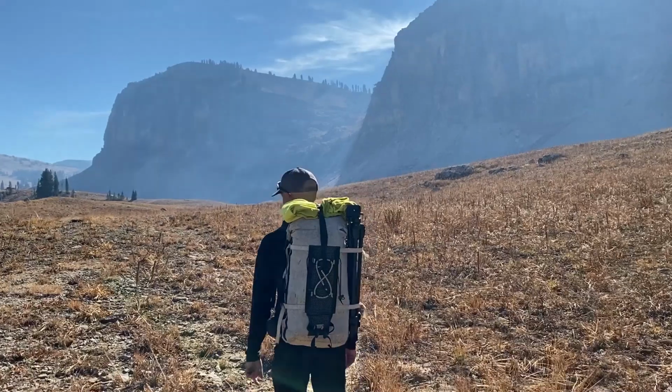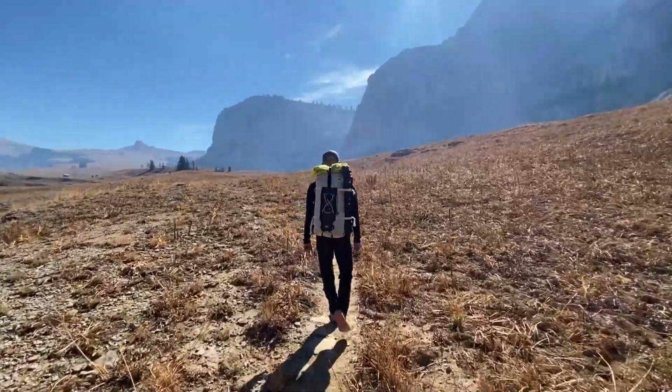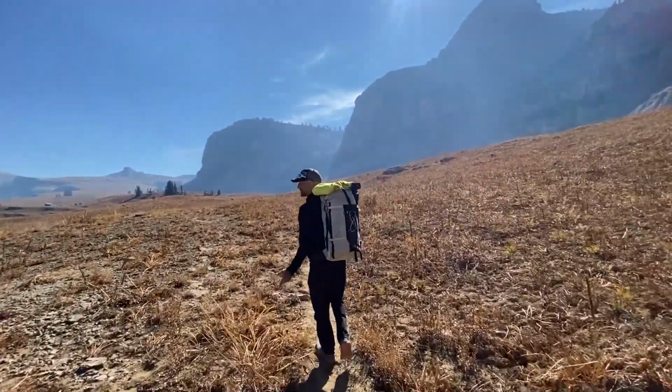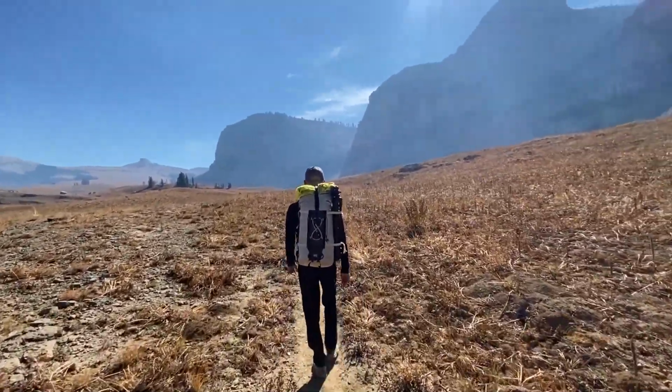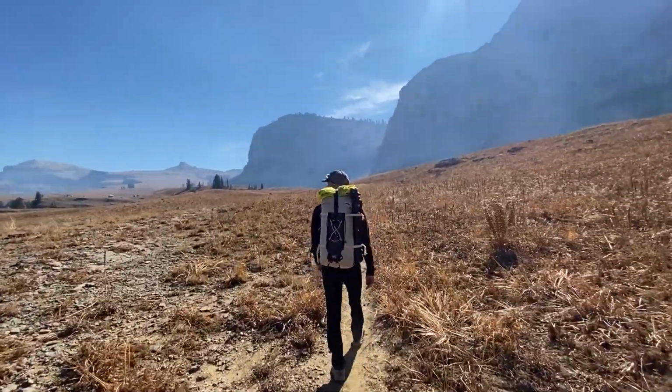So we just climbed a little over 1,800 feet over 2 miles, and so it's pretty steep. It's not horrible, but it's definitely a put your head down and get it done kind of a job. It's well worth it once you get up here. So once we get up through the pass, we'll be up on the Death Canyon Shelf, and terrain will be opening up even more. So stay tuned.